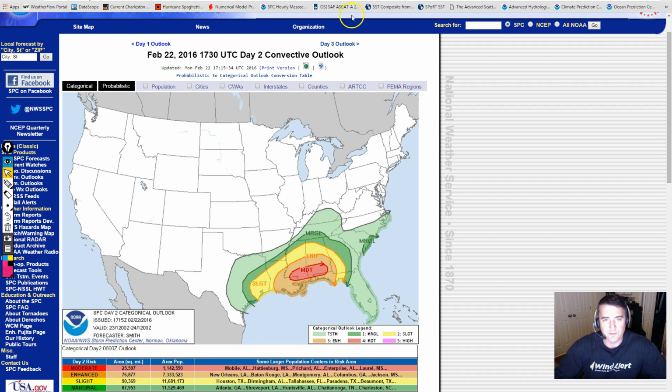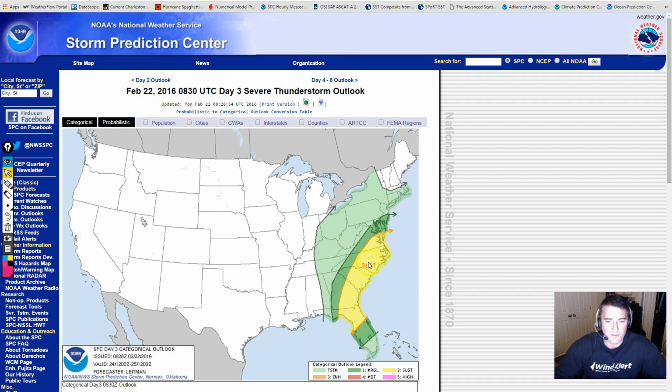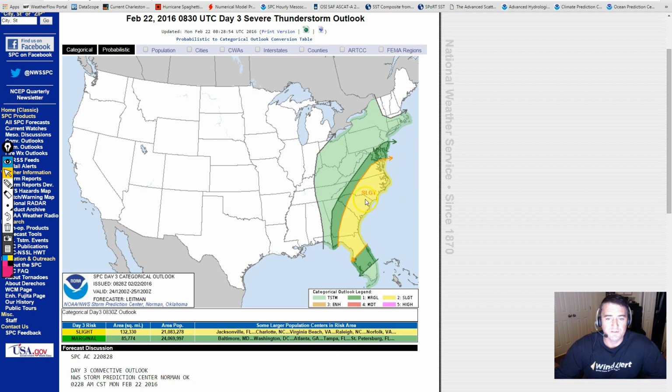Now, as time goes on, as we get into day 3 outlook, this is talking about Wednesday, we see that our area becomes what's called slight. Now, if you want to get an idea what slight is, February the 3rd, we had a tornado touchdown near Savannah, Georgia, under a slight severe risk potential from the WPC. So this could also be elevated by the time Wednesday rolls around.